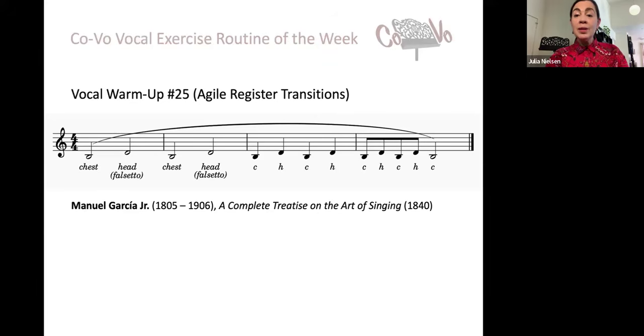Now, for many singers, the upper note may feel quite low. For head voice or falsetto, you may even be tempted to sing the entire thing in chest or full voice. Or you may not feel a very obvious register transition at all. That's normal. This switching back and forth, forehand, backhand, this is actually quite an advanced coordination exercise.